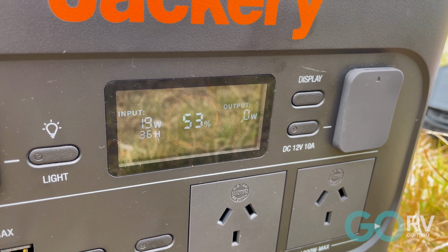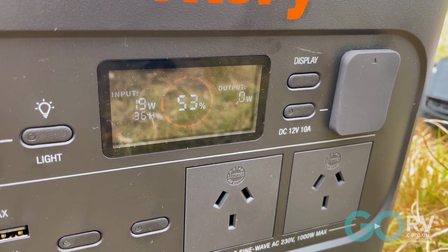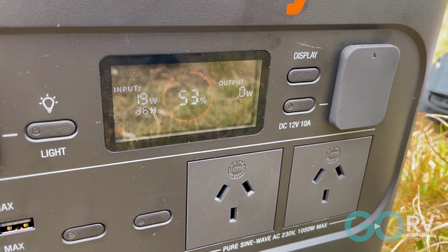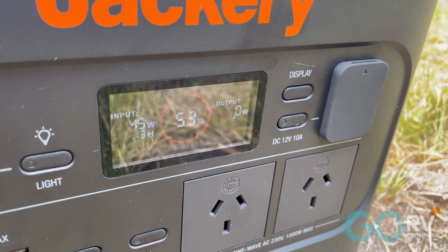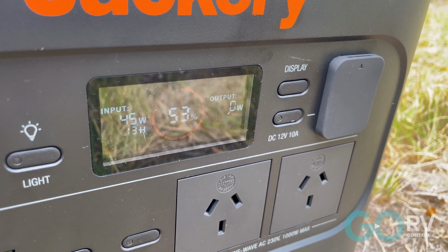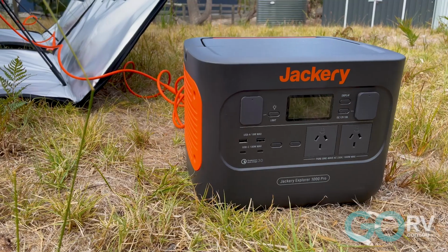So right now we have one solar panel plugged into the Jackery, and that's giving us 19 watts of solar input. So I've just connected up the second 80 watt SolarSaga solar panel, and we've increased our solar input up to about 45 watts. But as we know, in better conditions, more sun, we would be getting more solar input and a faster recovery time on the battery.